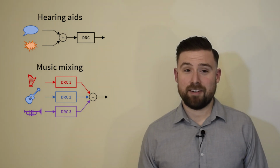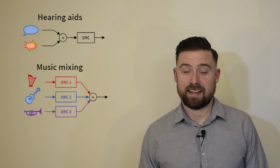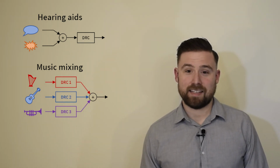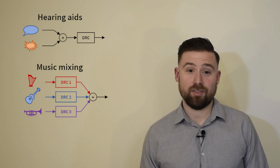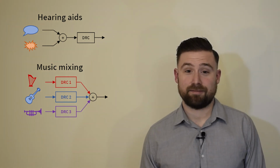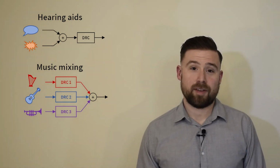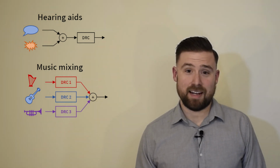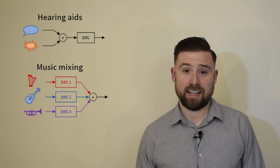Well, the problem with hearing aids is that compression is applied after the signals are mixed. That's not true in music production, where mixing artists apply different processing effects to different instruments or vocals before adding them together. What if we could apply compression to each sound independently, or to some sounds but not others, or even compress different sounds in different ways? What if I could reduce the level of this pot while boosting the level of my voice at the same time?